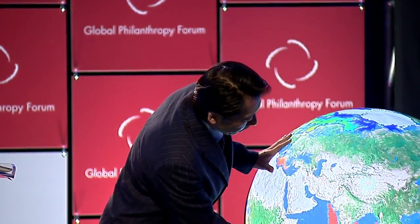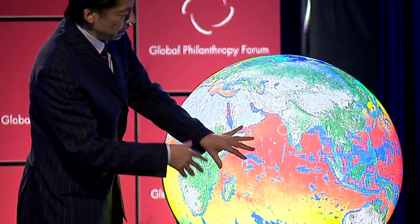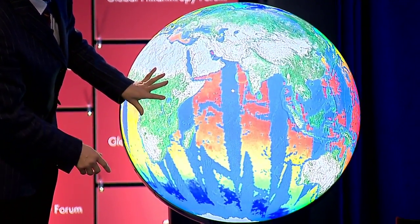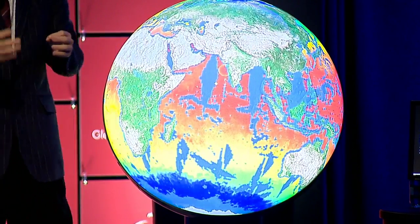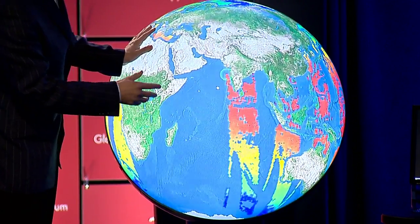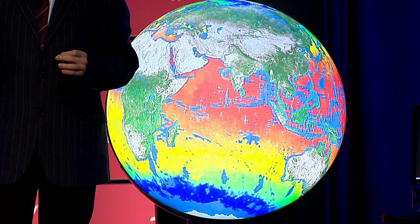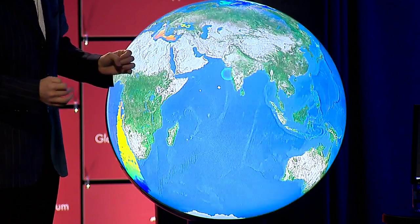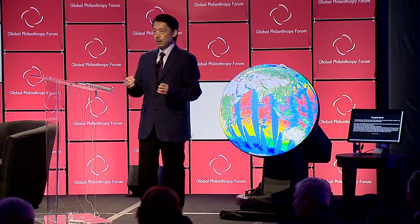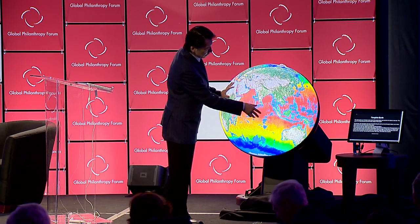And every day, the polar orbit satellite, Shizuku, the Japanese orbit satellite, is sensing the sea surface temperature, and they are monitoring the very subtle change of the sea surface temperature, the body temperature of the elephant. And this kind of data is used for the prediction of the El Nino phenomenon and climate variation, and used for preventing the damage by severe drought and flooding in India, African countries, and Australia.